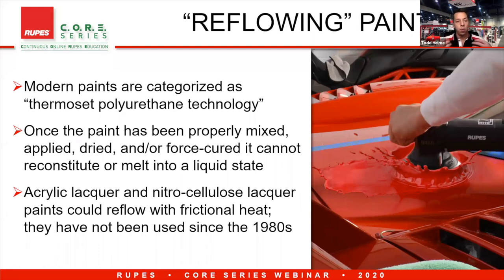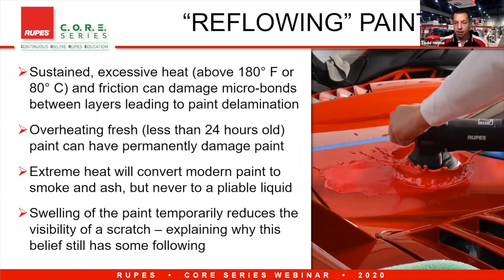So, one more thing when we talk about reflowing paint is that sustained paint temperature, so sustained friction above 180 degrees, roughly 80 degrees centigrade, can damage the microbonds that hold the paint layers together. A black car can reach 180 degrees in the Florida sun where I'm from, but when that temperature is combined with frictional movement on the surface, it can actually delaminate the paint. So you will have a separation of the individual paint layers. The clear coat can come off the base coat, the base coat can separate from the priming or etching agent, or all of the layers can actually release from the body panel.